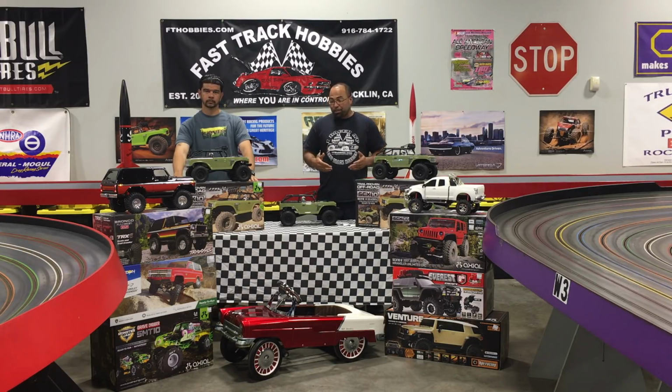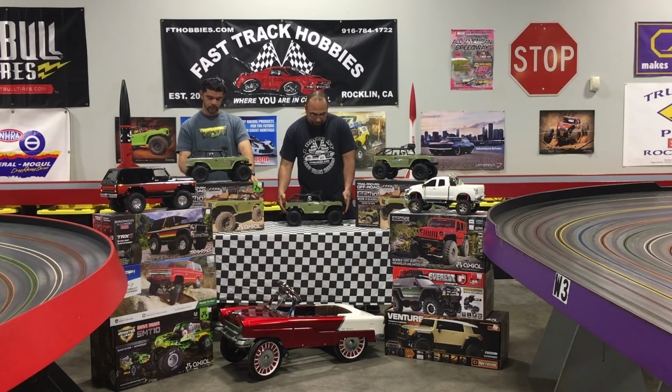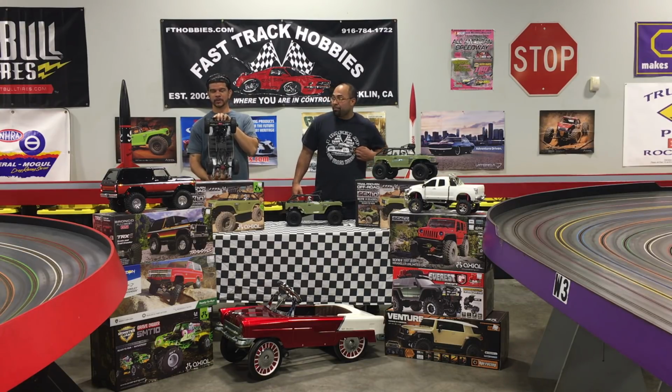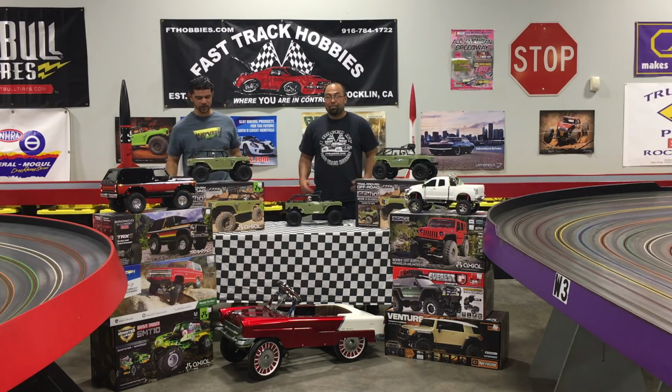For $300, you're getting the Honcho, the CRC tires, the new axles, there's everything. This is a brand new rig. This is not a reboxed SCX10 Deadbolt with a different color body. That is not the fact here. This is a totally different rig from that first gen at the same price point. So this is something to reckon with in the RC world, definitely.